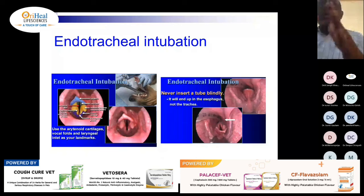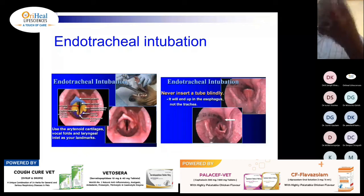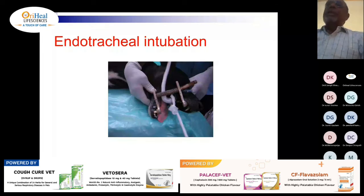So use the arytenoid cartilages, vocal folds, and laryngeal inlet as a landmark, and insert the endotracheal tube, and never insert it blindly. You can cause severe inflammation to all these organs which are surrounding the windpipe. So that will again cause more problems. So you should know how to intubate an animal. Once intubated, the life of the animal is in your hands.